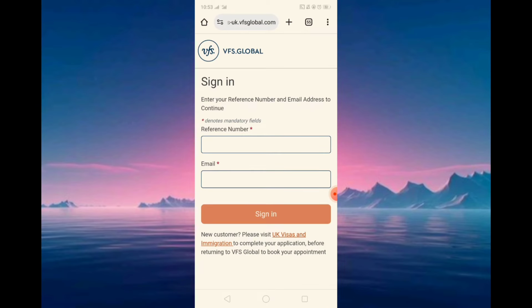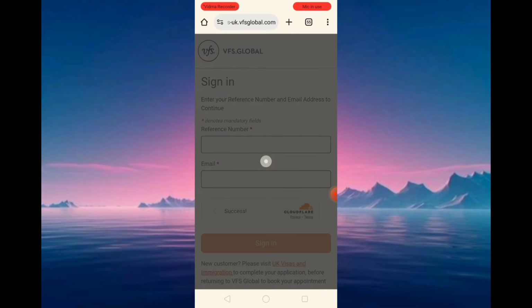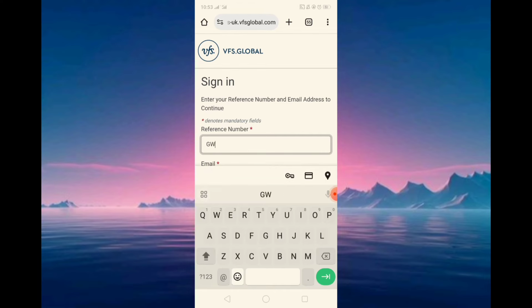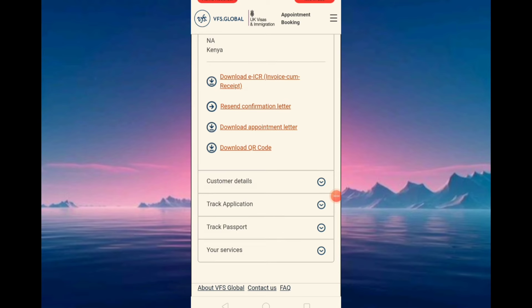So what I will be required to do here is to put the reference number, which begins with GWF, followed by the email address that I used to apply for this visa application. And then from here I'll confirm down here. So I'll be required to enter the number. I've successfully logged in to the system, and what I'm required to do right now is check my visa application status.